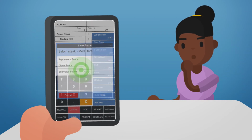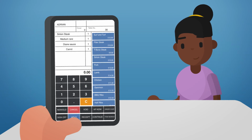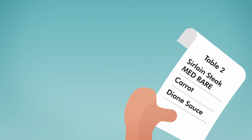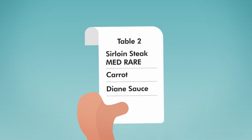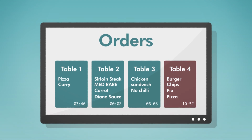It has a similar layout to the till, so there's minimal training required. Orders are quickly printed in the kitchen, with menu items and customized cooking instructions, or displayed on a kitchen video display system.